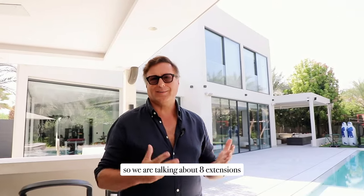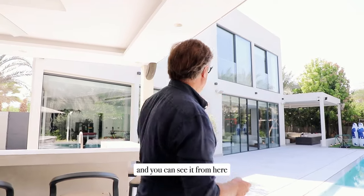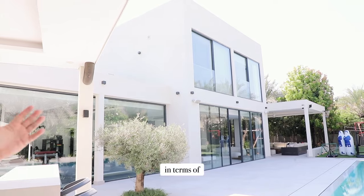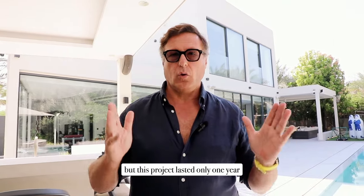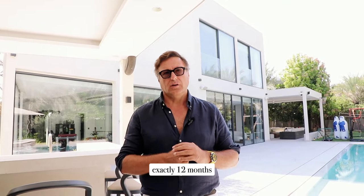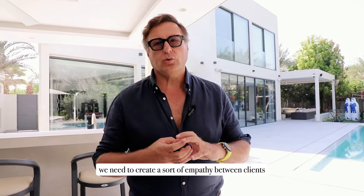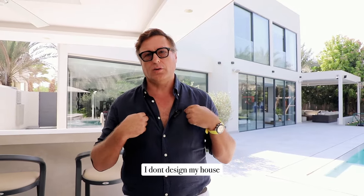So we are talking about 8 extensions. We almost doubled the surface, and you can see it from here. So basically, it's been a massive job in terms of construction. But this project lasted only 1 year, exactly 12 months, and in my opinion has been a tremendous achievement. We need to create a sort of empathy between clients and us, the designer and the team. We design your house, I don't design my house.